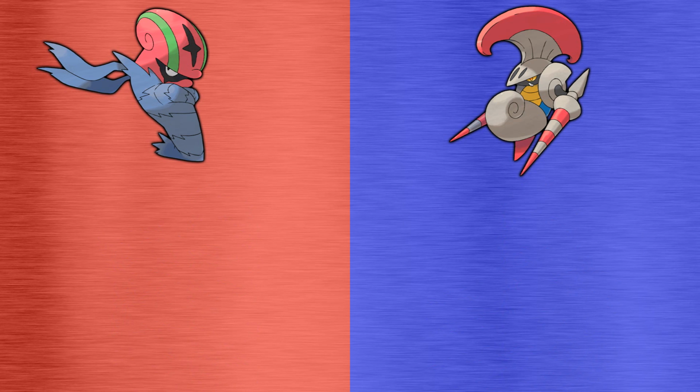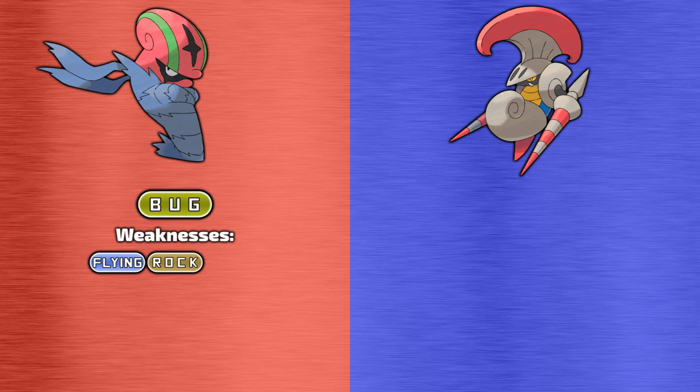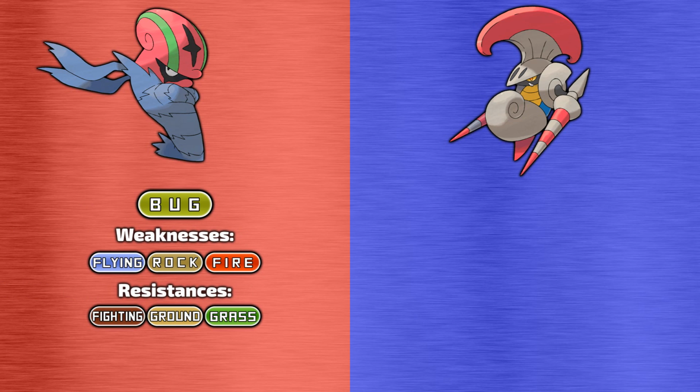Now let's have a look at their typing, weaknesses, and resistances. Accelgor is a pure bug-type Pokemon which makes it weak to flying, rock, and fire type moves. It resists fighting, ground, and grass type attacks and has no immunities.